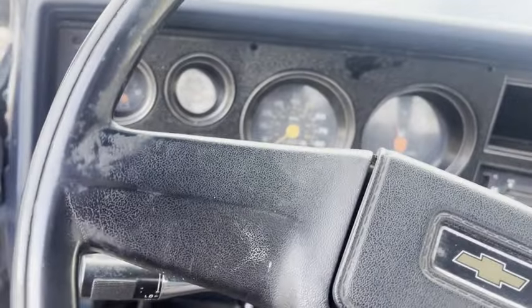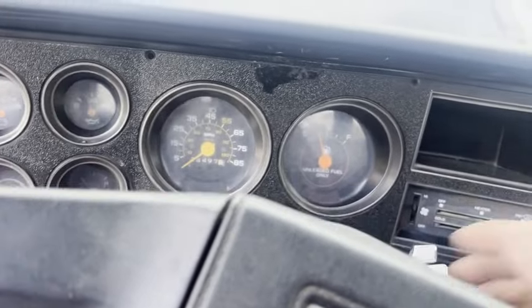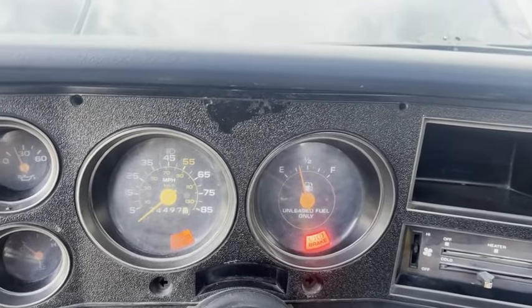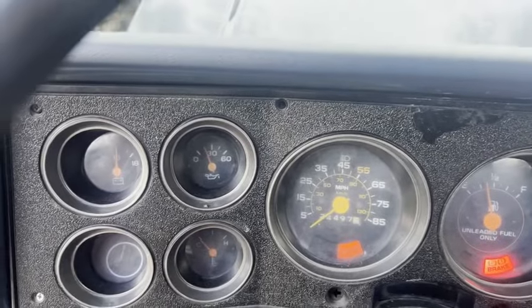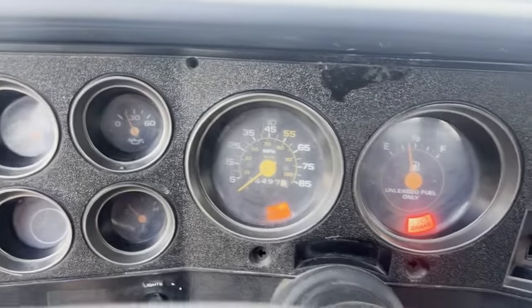We'll set the parking brake here. It does work. You can see a gas gauge at a quarter tank. Oil pressure. It's cold, I just started it.